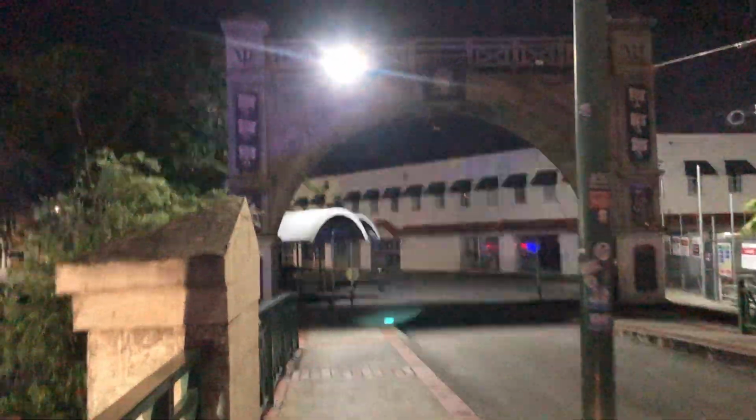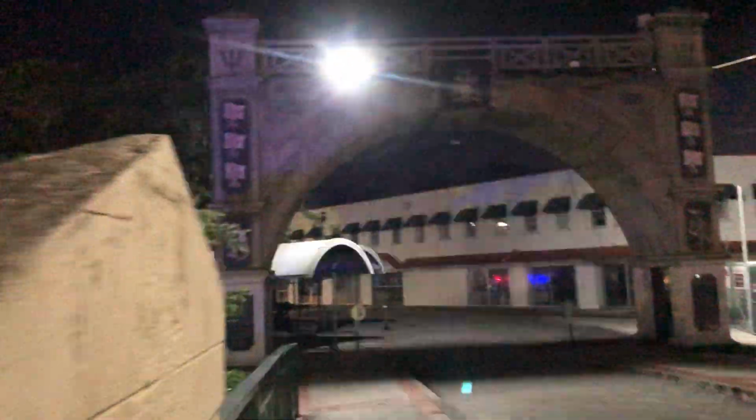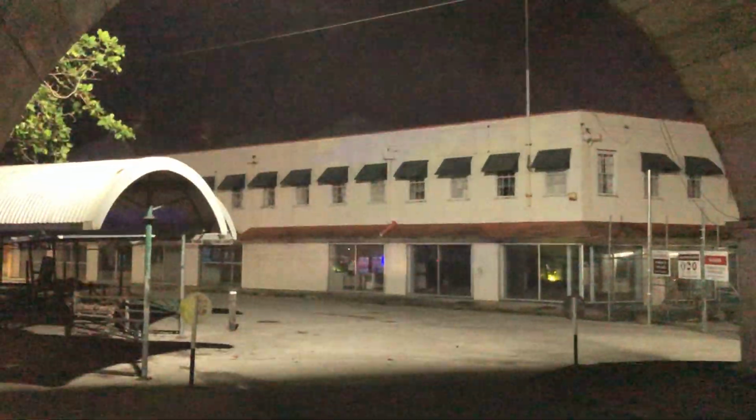Now going across. This is the Independence Arch here, which was erected and constructed here in 1987 for the 21st anniversary of independence under the leadership of Prime Minister Lord Erskine Sandiford. You can see the national pledge here, the national pledge of Barbados.